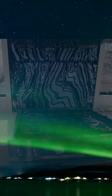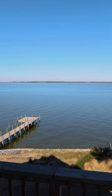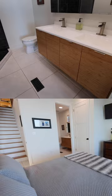Retreat to the primary ensuite bedroom where million-dollar views await, with private deck access and a spa-like ensuite bath. Venture upstairs to discover a sitting area adorned with a custom built-in library wall.